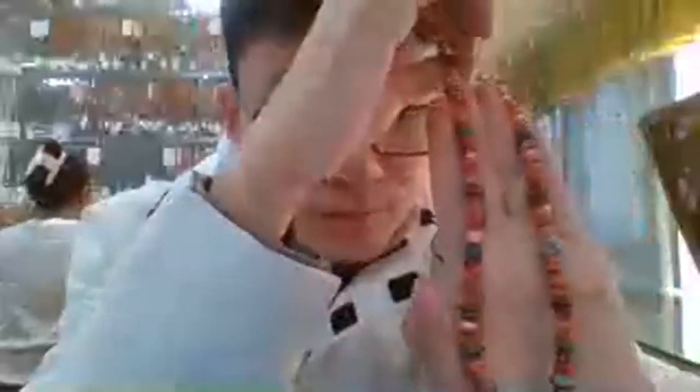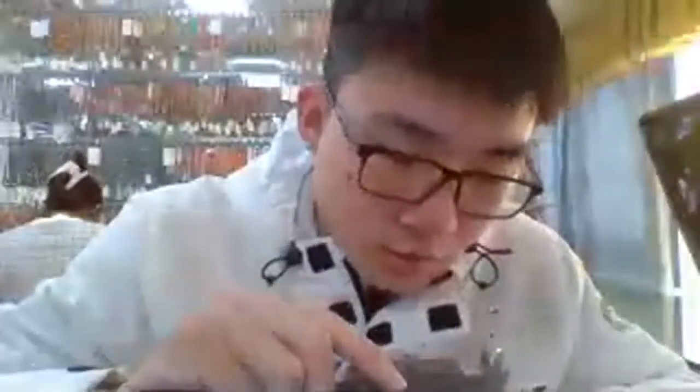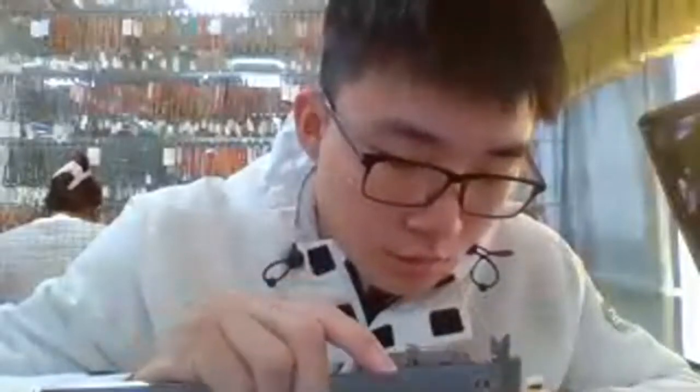Okay, 8mm. Usually about 8x5 or 6mm for this style of spiny oyster rondelle beads. And the turquoise is from 10 to 12 millimeters, with different thickness. See here, different thickness. So each one has its special texture.